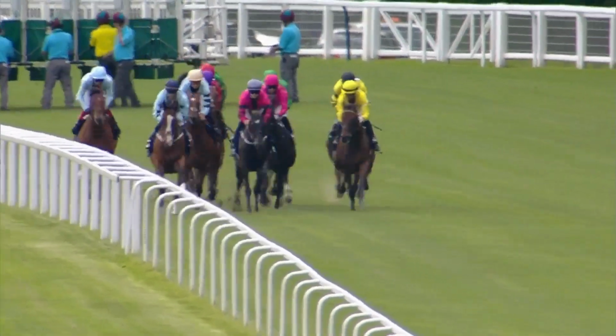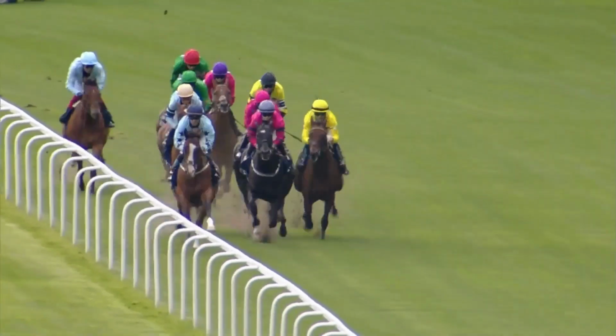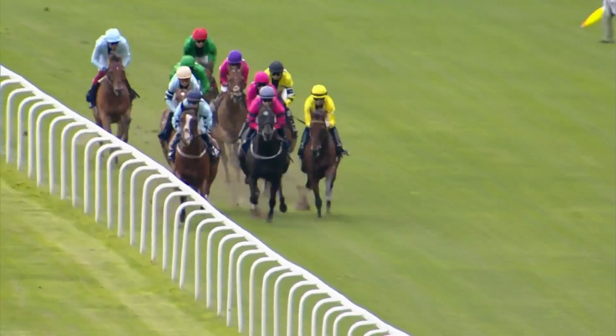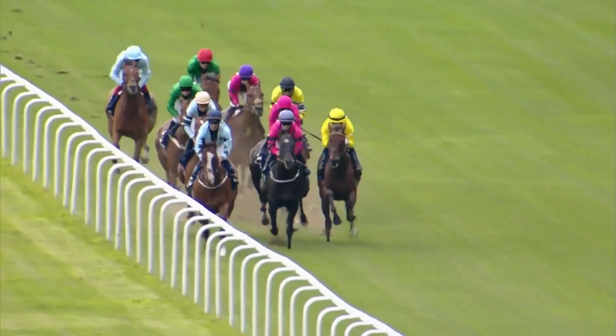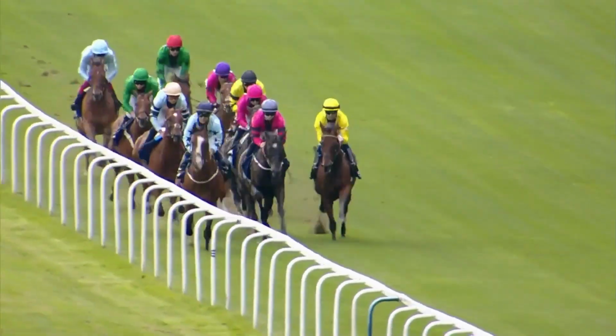Olivier Pellier coming to take them along again. Wootton Sun and Holly Doyle, the grey cap, handy in second. On the outside, Layakel and João Moreira at the yellow hat. They're being followed by Knowlton Cross and Hayley Turner. Thorhammer Hansen and Max Mayhem on the inside of that.